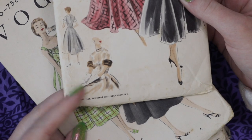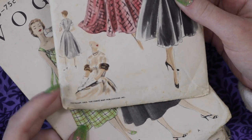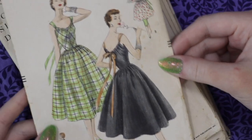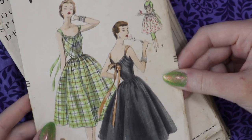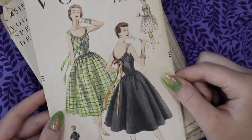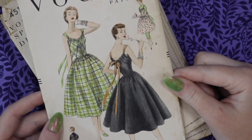They also have this interesting little illustration over here showing how you could use mink fur for the cuffs, which is definitely special. This looks factory folded, and the back describes it as being very easy to make. I feel like this might have been a reprint at some point. This pattern obviously isn't, but I feel like Vogue might have reprinted this at some point.